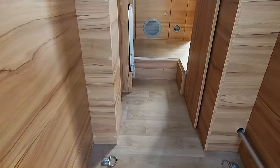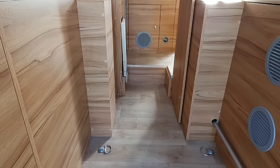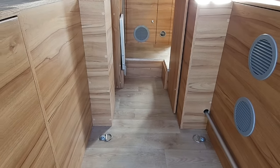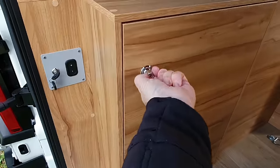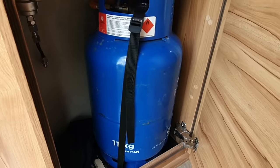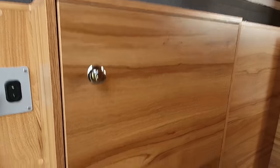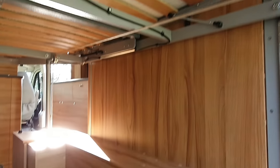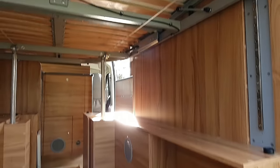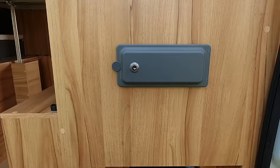Extra thing we can do is to put that back like that, and I dare say you can easily get a bicycle in there now, maybe even two. Other features, you're going to need something to cook with. There's the gas, so there's one 11 kilo gas canister. As always, I suggest getting a refillable option, such as Gas Bank. And there's the toilet here, so this is the toilet cassette that comes out, and that's for the external shower.